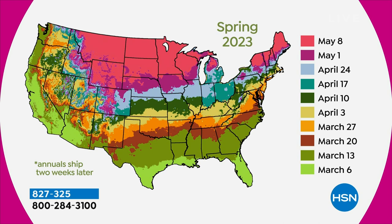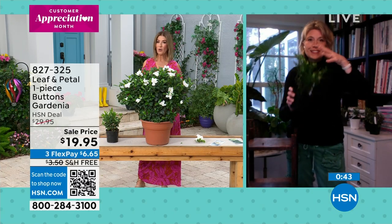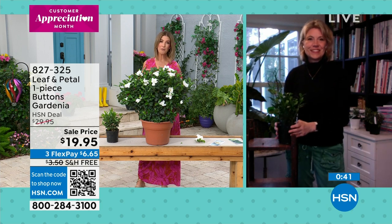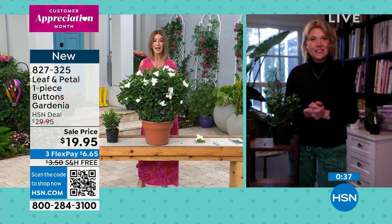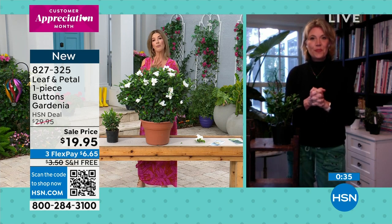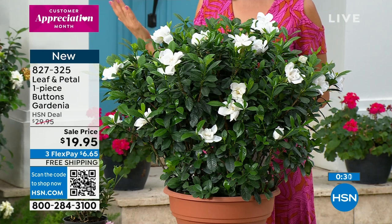So either way, whether you leave it inside or take it outside, if you're more southern, you can leave it outside. It's an absolutely stunning plant year round. It'll be evergreen down south, by the way, so it doesn't lose all these leaves. The gardenia, always very popular. We just showed you our zone map, so it doesn't matter where you live. You can order this right now while we have the sale price, while we have the free shipping. We'll automatically ship it to you when it's time to plant, right, Rochelle?